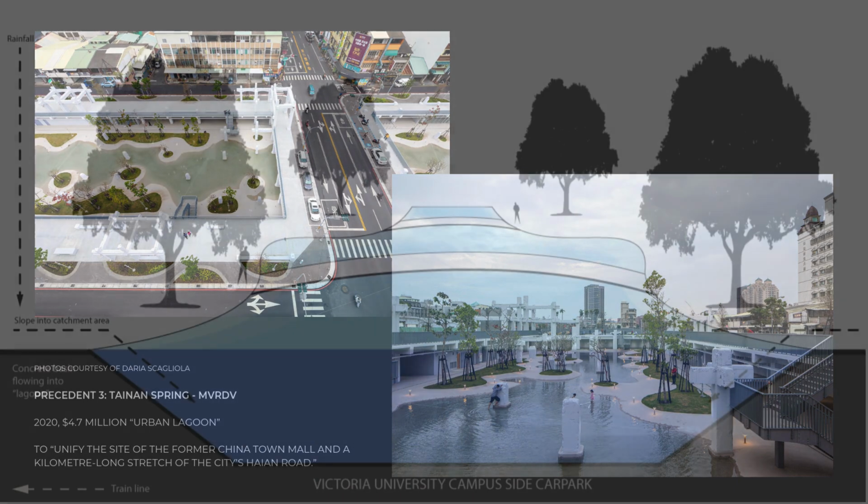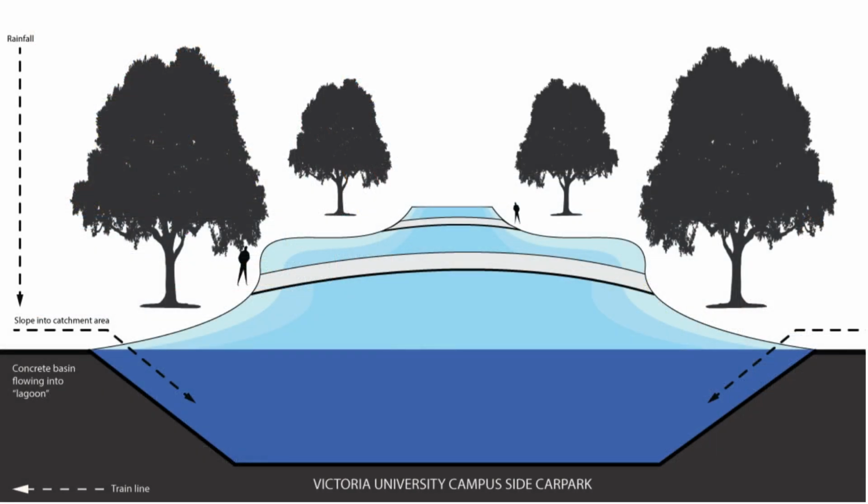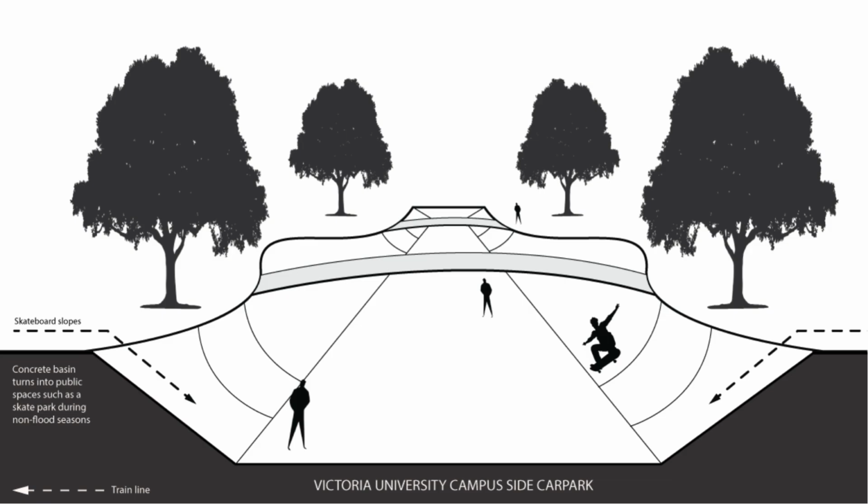Moving on to the proposed solution, during periods of flash floods, the water will flow into the catchment area that is embedded into the ground. This is fairly deep to provide some relief to the surrounding flooded areas. Throughout the dry seasons, however, the catchment area can be repurposed as a public space such as a skate park, similar to the lagoon precedent.